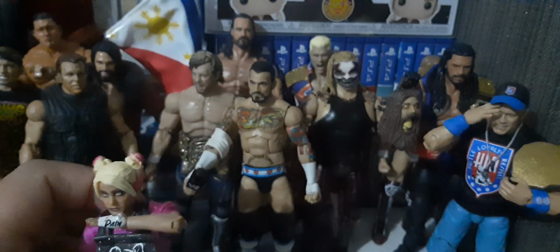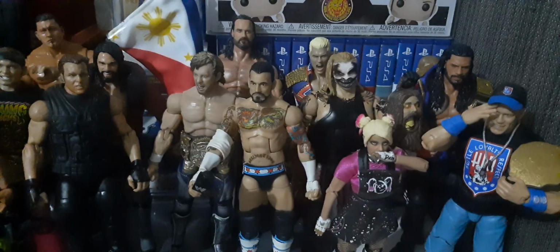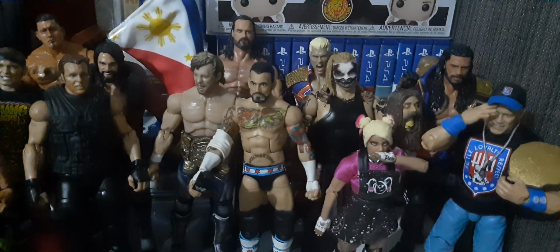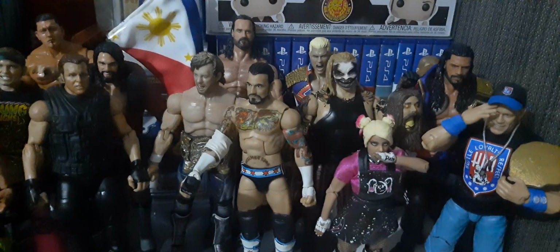So yeah, those are the figures that I bought, and we're just in February. I still have some pre-orders actually. I have a pre-order for LA Knight. I'm still thinking if I'm getting the Seth Rollins with the updated World Heavyweight Championship, but yeah, those are the figures that I have currently in my possession, and I hope I can still sustain this hobby.